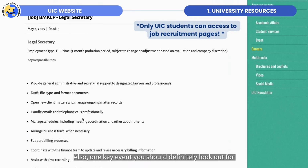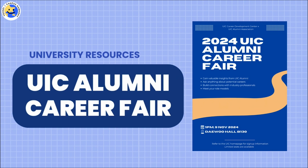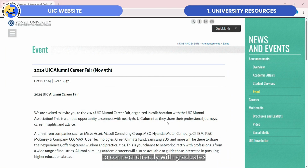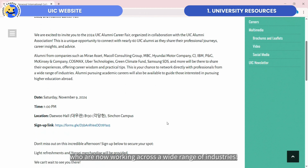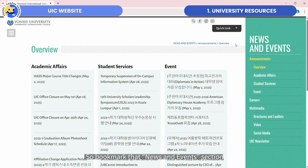Also, one key event you should definitely look out for is the UIC Alumni Career Fair. It's an annual event organized by the UIC office in collaboration with the UIC Alumni Association, and it offers a valuable opportunity to connect directly with graduates who are now working across a wide range of industries. So bookmark the News and Events section. Check the UIC website tab every couple of weeks and grab opportunities.